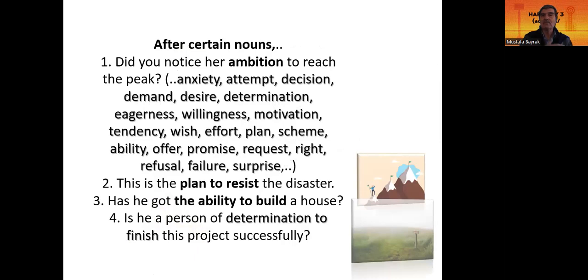did you notice her ambition too? Yes, it is a general rule. These are the most suitable nouns, or these are the nouns that we need most, mostly. Okay. Did you notice her ambition to reach the peak? Or did you notice her anxiety to reach the peak? Her attempt, her decision, her demand, her desire, her determination. Did you notice her determination to reach the peak of the mountain?